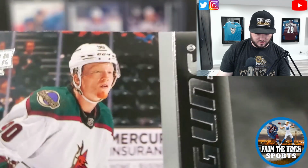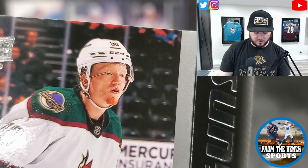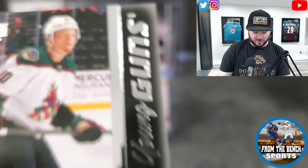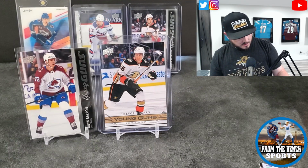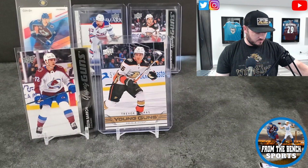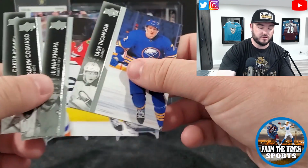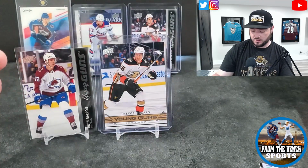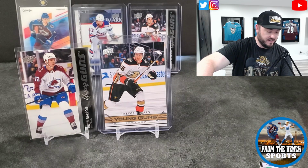That's quite the... Well, that's dyed, I'm assuming. Maybe he's just a super ginger on his beard, but it doesn't look like red hair up there. I have a buddy who's got more of a ginger beard. So we hit 3 Coyotes young guns and 2 Colorado young guns. What a weird box. And then 4 Boston Bruins inserts. 4, 5, whatever it is now.